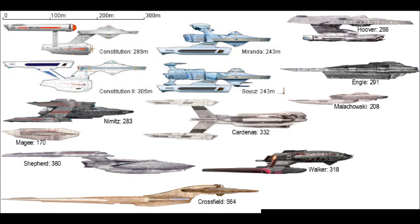And really, I'm just going to talk about the Federation ships in Discovery as a whole, generally, how I feel about them. So, let's look at the Walker. That's the first ship we see in Discovery. So, its original screen scale, we'll call that, was 423 meters. Now, reconciled, it is 318 meters. So it's a little bit bigger than the Constitution Enterprise, a little bit.